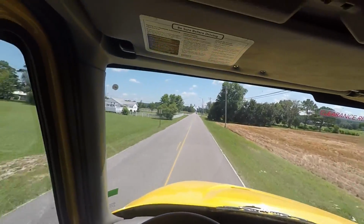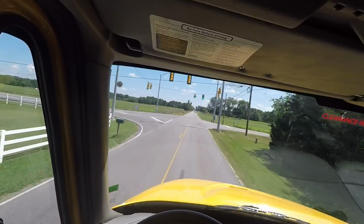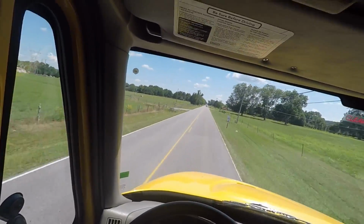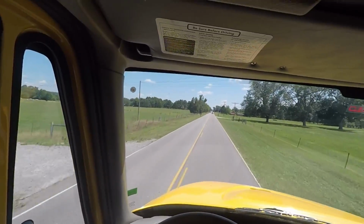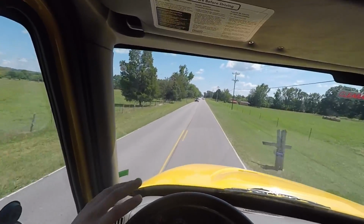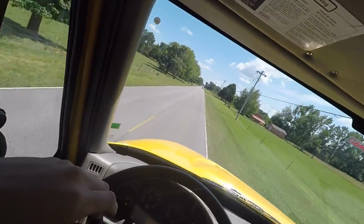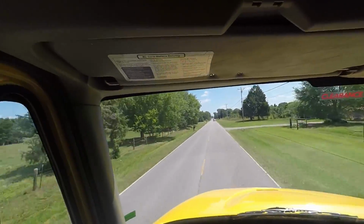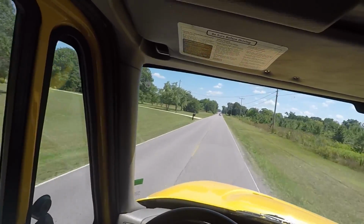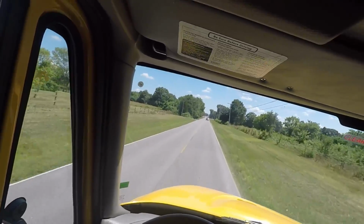And I think Penske did real good about putting air brakes in these trucks. The hydro brakes were, you know, really, really sketchy. You had no in-between braking. You were either braking hard or not braking at all. And these air brakes, you get a little bit more control over it.